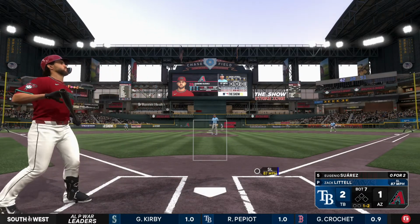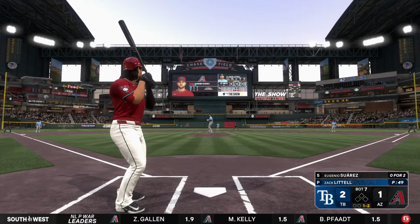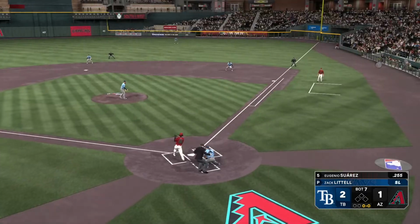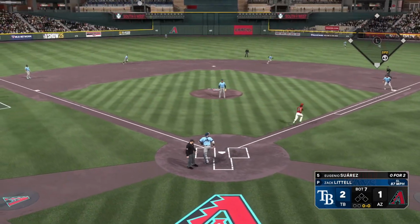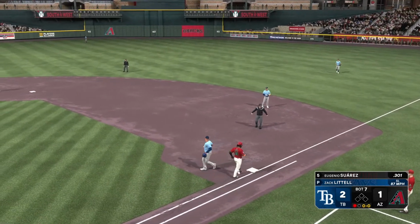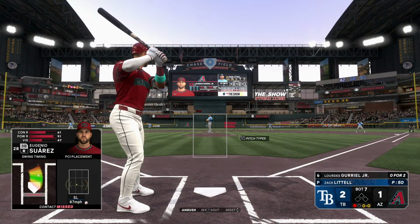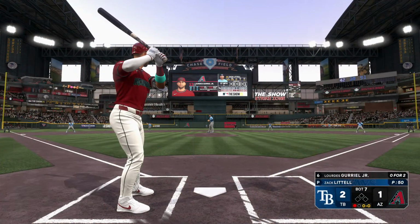Pitch in the dirt. Ball 1. Well, they've kept him pretty quiet in this series. Still doesn't have a knock. I know you want to get that first knock out of the way. Maybe more will come, but you got to give some credit to the pitching staff. They've had a great plan against it. Chases in the dirt. Slider there. Got him. 1 away on the strikeout. Now the left fielder, Lourdes Gurriel Jr. 0 for 2 in this one.